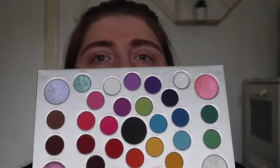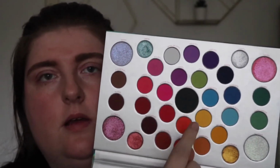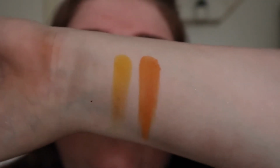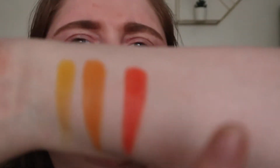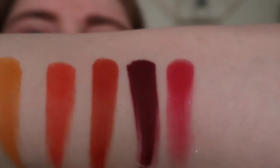So with swatching this now, I'm literally going to do each layer, like each circle, until I get to the black. So I'm going to start off with the yellows and just go around clockwise. So we've got Glow Up. That is so nice. We've got Awkward. Pop Off Sis. Oof, which is like a reddy orange. It's really pretty. We've got, I don't know how to say it, Spartacus. I mean, that Spartacus shade is beautiful.